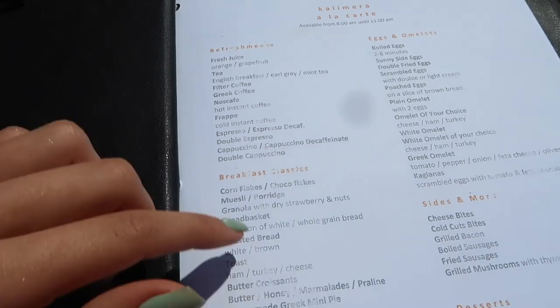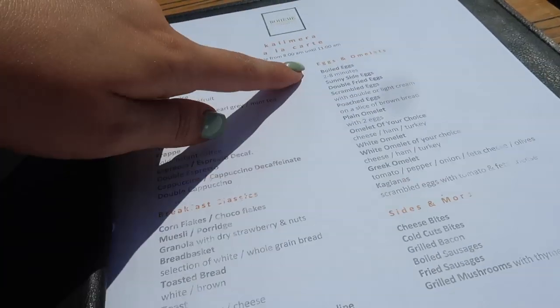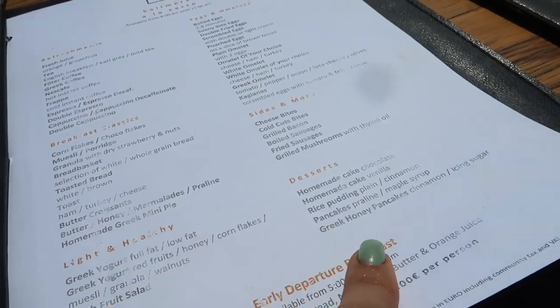This is the menu we're working with. We've got a whole lot of juices, coffees, breakfast classics. We've got some boiled eggs, fried eggs, scrambled eggs, poached eggs, Greek omelette, cheese bites, cold bites, boiled sausages, cake, Greek honey, cinnamon. Black page.